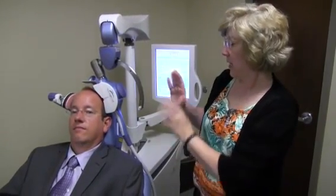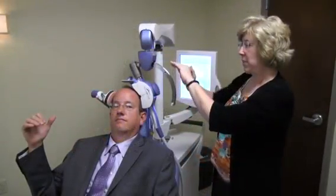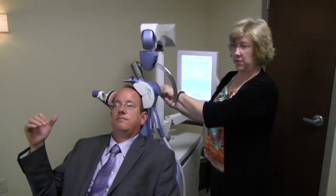Sure. Actually, what we do is, in order to find the area of the brain, because everybody's head is shaped differently, is bigger or smaller, whatever, we find what's called the motor area of the brain. The brain is actually mapped in the motor area. You get hand, you get thumb, you get face, so you want to get it right to thumb. Once we have that setting, we actually measure 5.5 centimeters forward from that, and that's where we want to be.